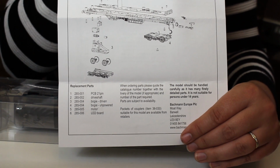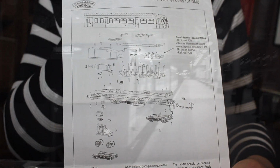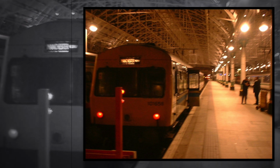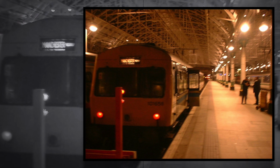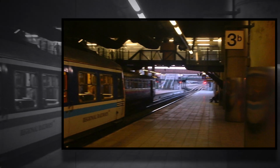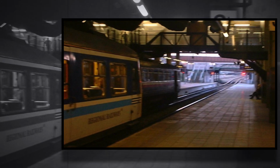In frontline service, they ended their years latterly around the Manchester area, based in Longsight, and the photographs which I took at the time in the late 1990s are shown here. Not the best of pictures because I was using a digital camera, a very early digital camera.